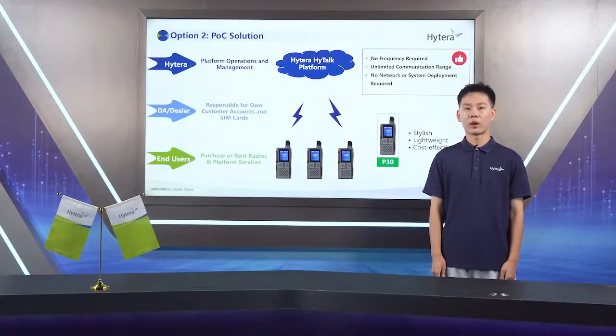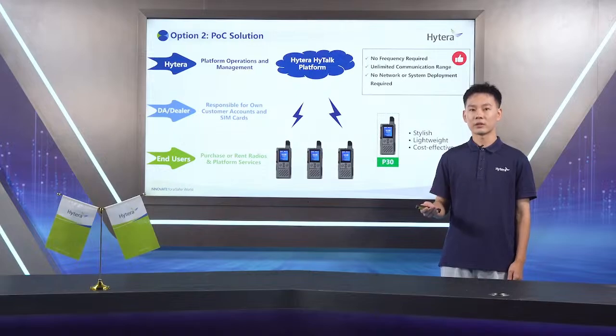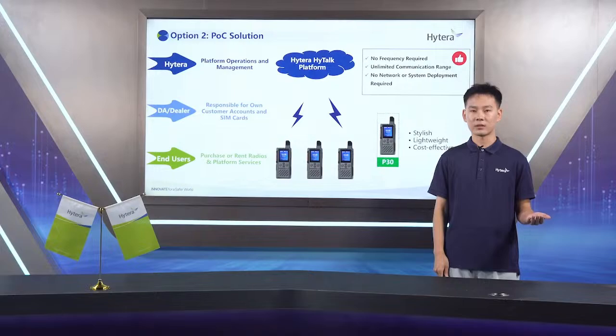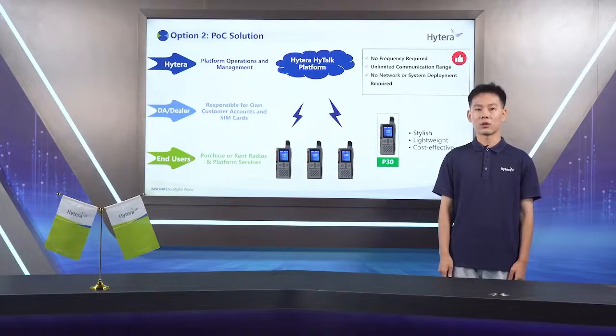Hytera deploys and manages the Hytalk platform. Users can purchase or rent POC radio and purchase platform service from dealers to use public communication services. Each dealer is responsible for managing their own customers' account information and SIM cards.